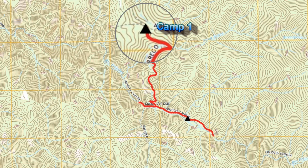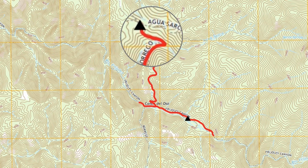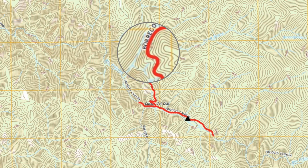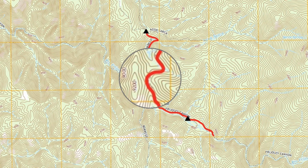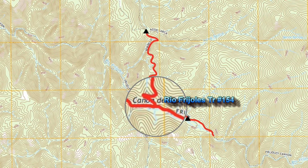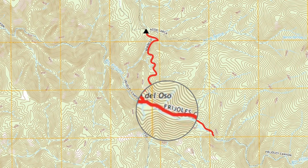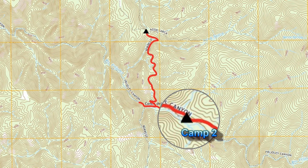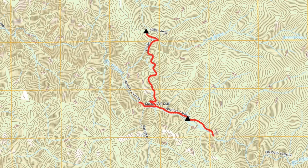To start out day 2, I hiked down to the Agua Zarca, got some water, and then went through some really nasty snow fields all the way to the top of the ridge, and then I ended up at the Rio Frijoles Trail number 154, hiked up about a mile, and made camp. And you can tell I also hiked up and down the creek a ways.